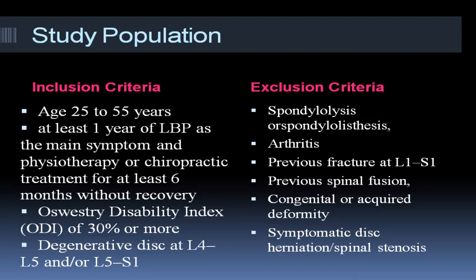So here is the current spine study population. The inclusion criteria are interesting, but what is most noteworthy is that one inclusion criteria is physiotherapy or chiropractic treatment for at least 6 months without sufficient recovery. So we know these patients had the opportunity for conservative resolution of their back pain. This is not commonly the case.